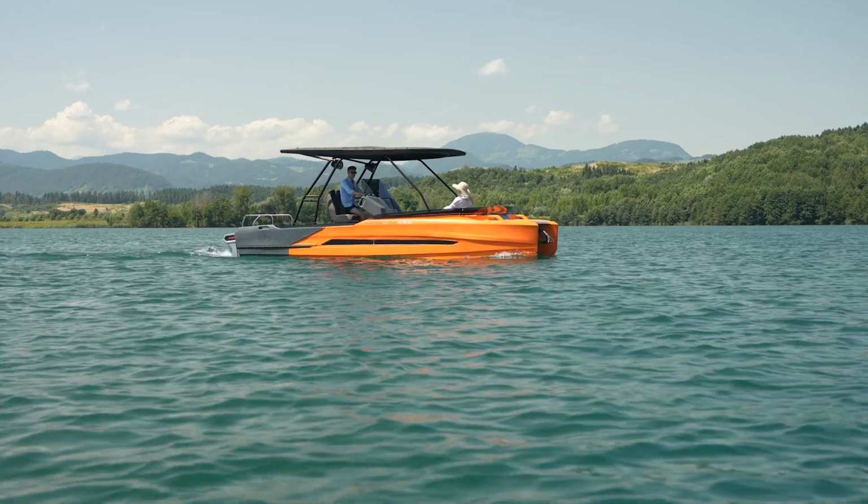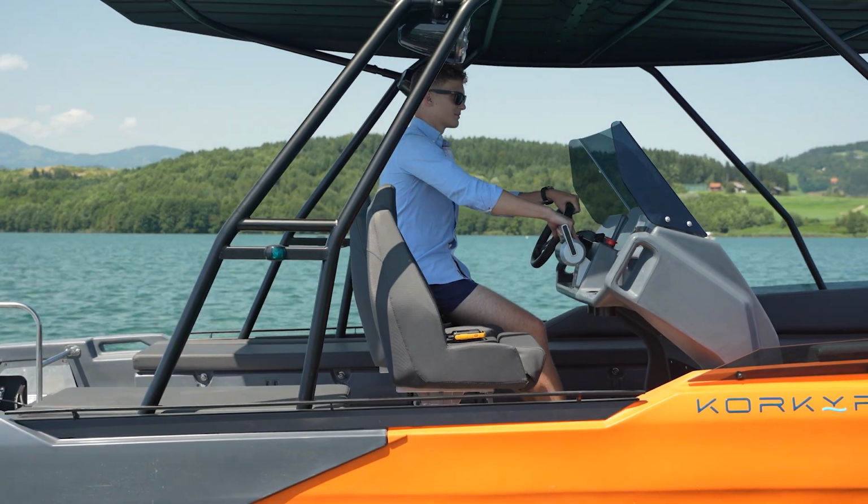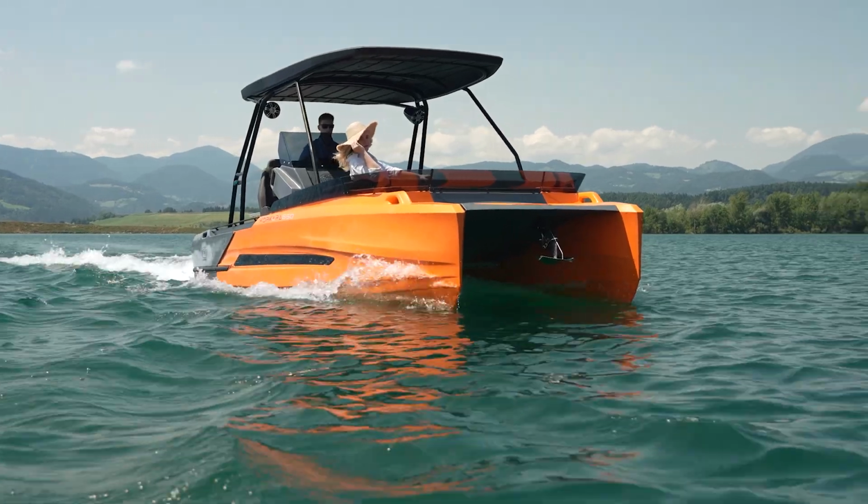We recommend everybody interested to try it themselves on the water. This is quite hard to describe, so there will be, I'm sure, published videos about how it rides, how it goes on the water, but the feeling is fantastic.